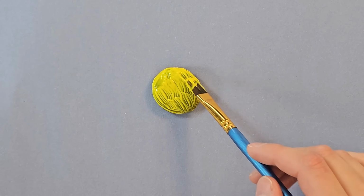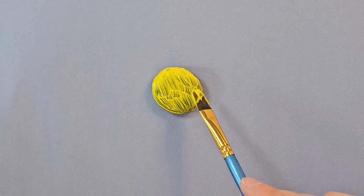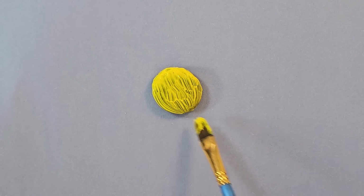Now I'm gonna start with yellow, and we're gonna paint the whole rock yellow to start with. The brush strokes of this brush kind of make the bee look like it's a little bit fuzzy, like a real bee. Okay, let's let that dry for a little bit.